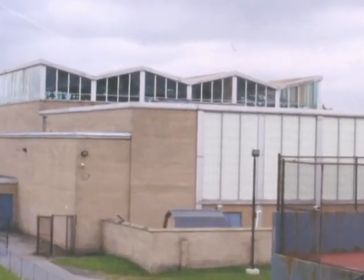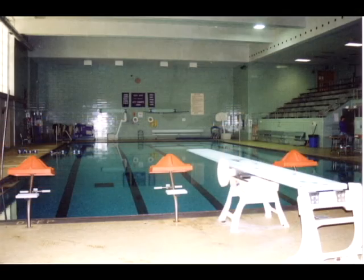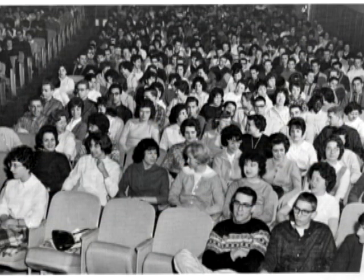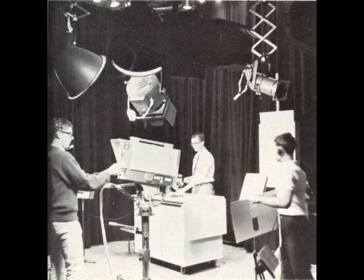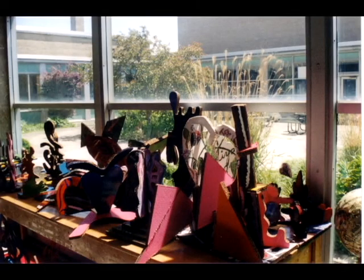At a cost of $13 million, the campus included its own athletic fields and occupied a full city block. It came equipped with 2 gymnasiums, a pool with a spectators gallery, a spacious auditorium, a closed-circuit television station, a radio station, 2 courtyards, and a commons room.